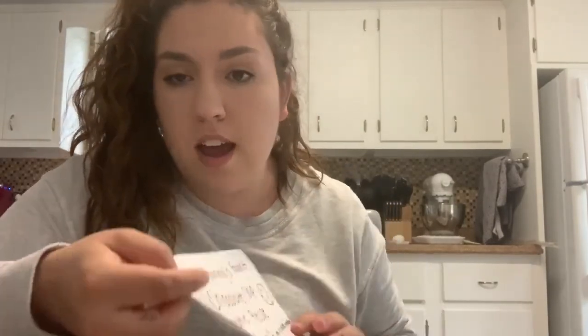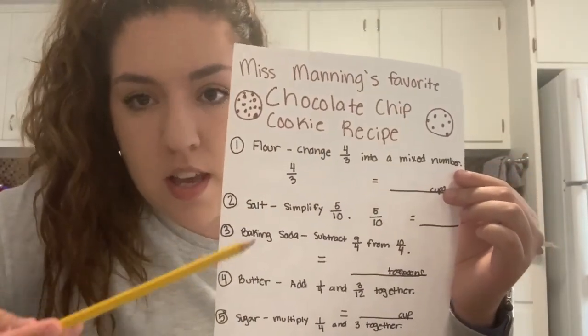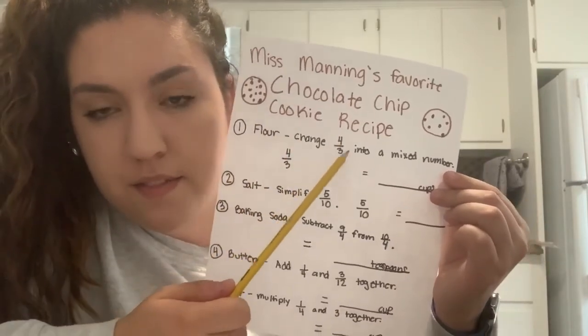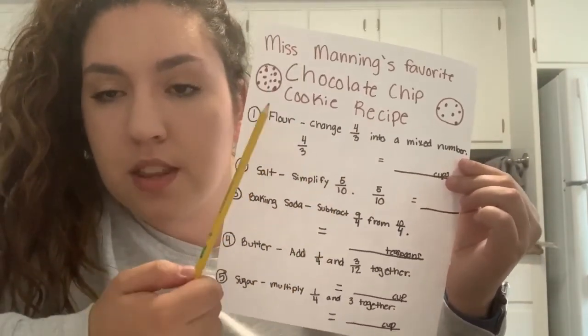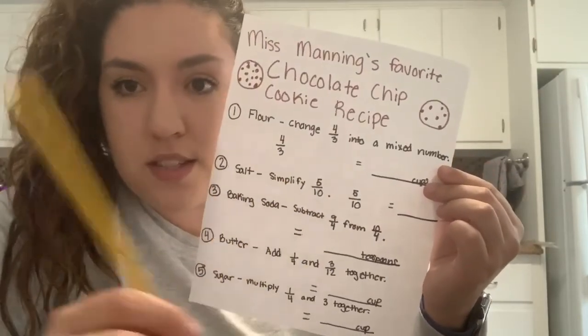Hi students, if you can't tell, I am in my kitchen because today I'm going to be baking my favorite chocolate chip cookies. So right here I have my recipe written out, but it is incomplete. So what I have to do is solve all of these fraction problems to get the correct amount for each ingredient to go inside my dough. So let's do those now.